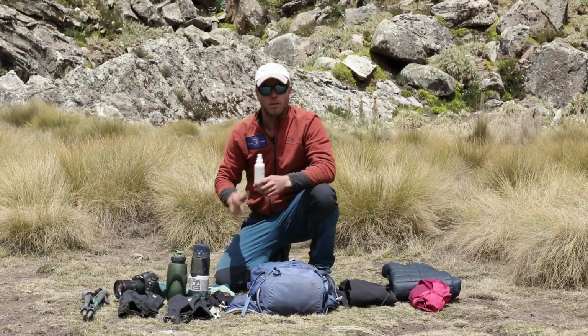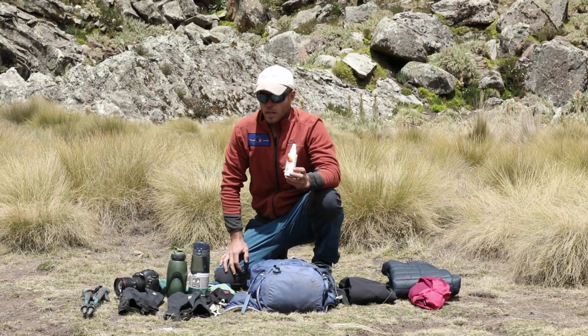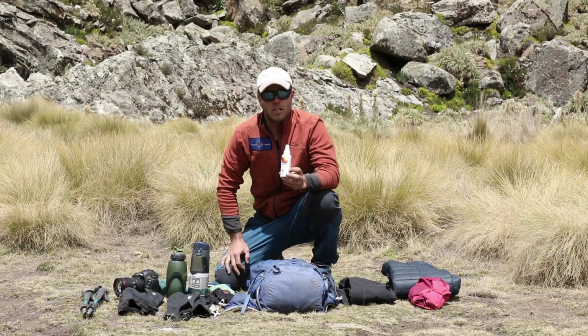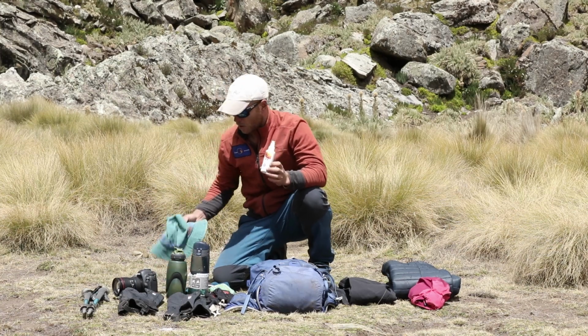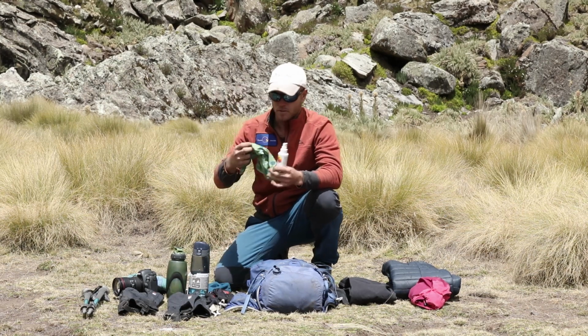The other thing is sunblock. It's really important to use decent sunblock on the mountain, so you need to have at least SPF 50. SPF 30 will do, but you just need to apply it quite often. Up here, the sun is a lot harsher and you'll burn really, really quickly. So having enough sunblock, a good sun hat, which covers the back of your neck, and a buff.